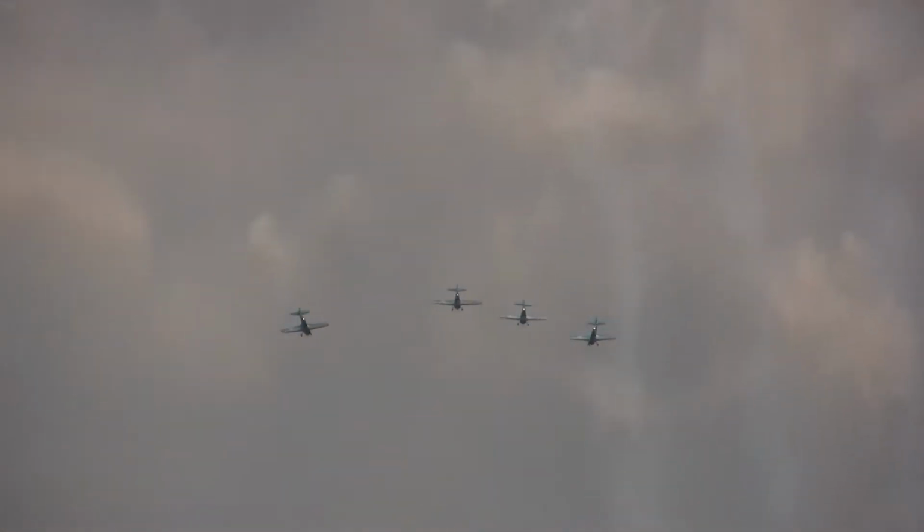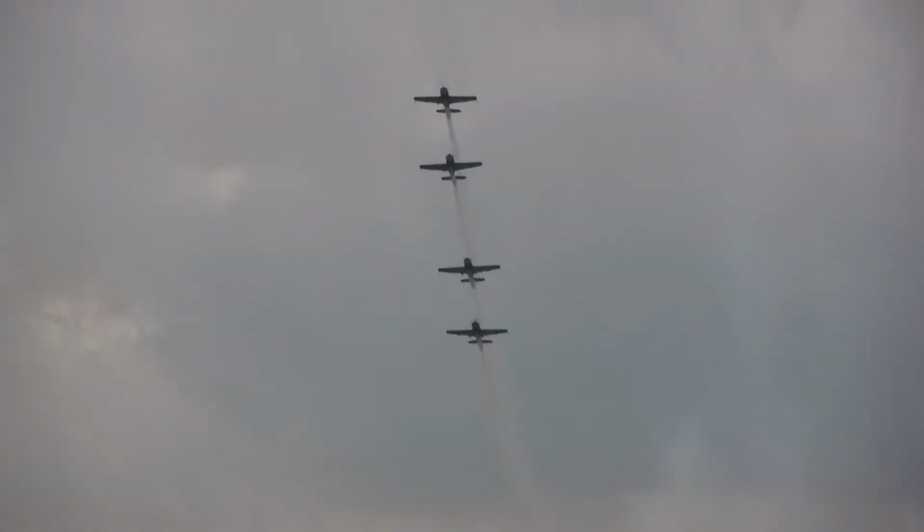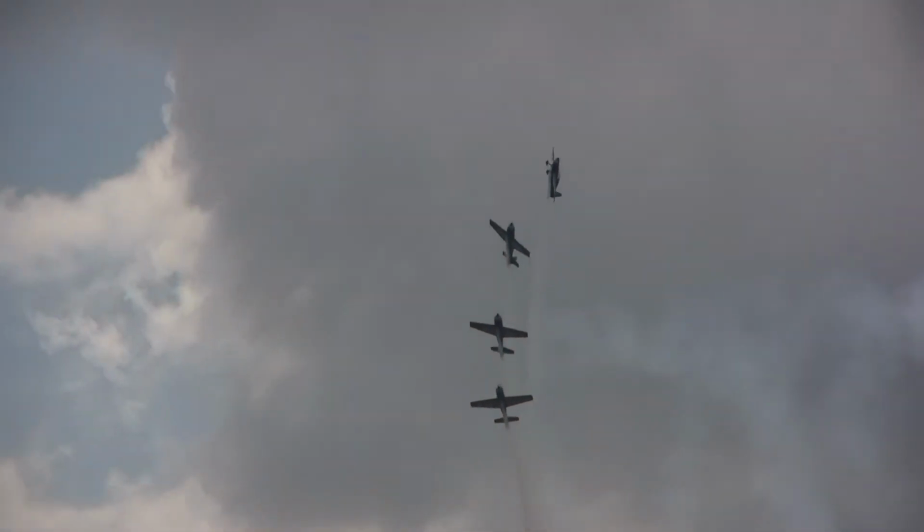Now this next one is very, very important. It's a testament to our RAF heritage and also a tribute to those brave few that fought in the Battle of Britain all those years ago. It speaks for itself, it's the Spitfire roll.